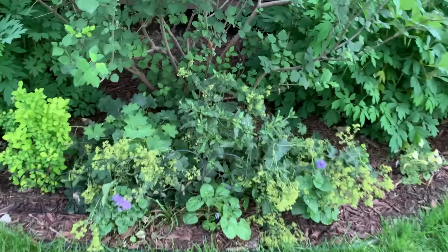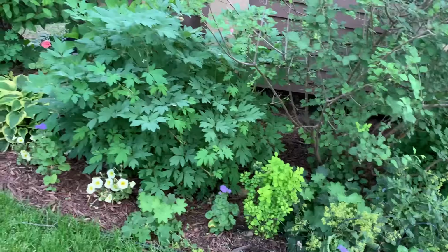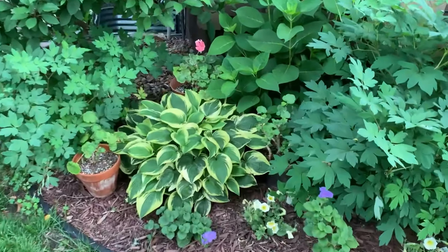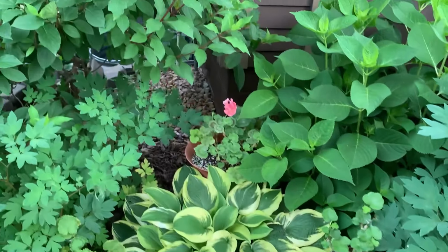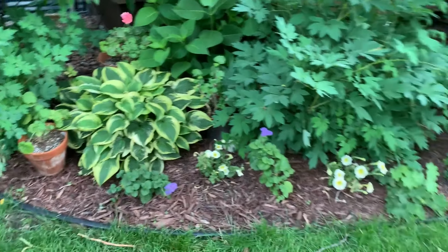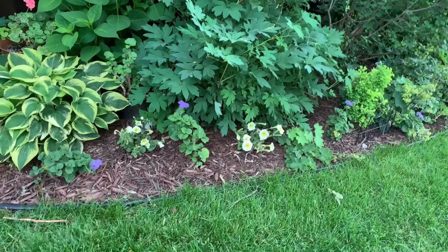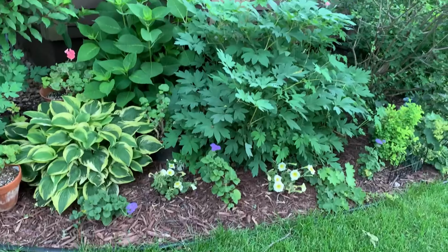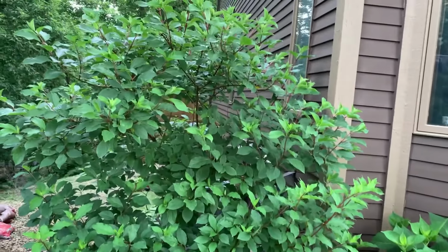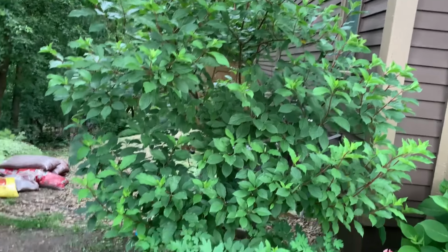And I did deadhead salvias now. Added some of my geraniums. There's one there, there's one blooming. It's gonna look so pretty, you guys, when all the geraniums and the petunias are flowing in. Yeah, that lady heart is too big. Vanilla strawberry hydrangea.